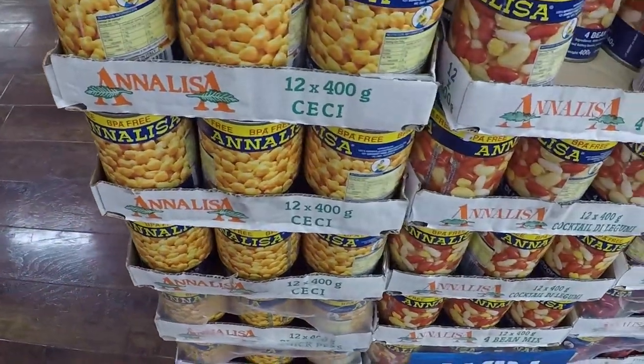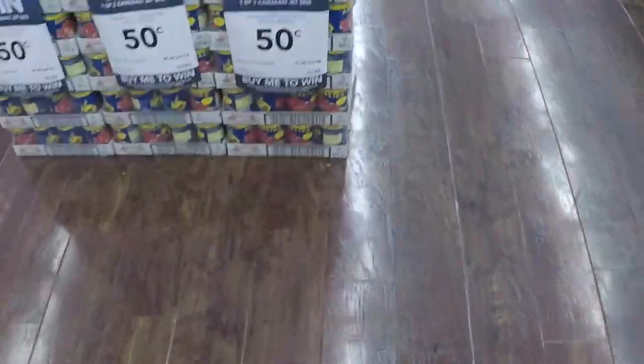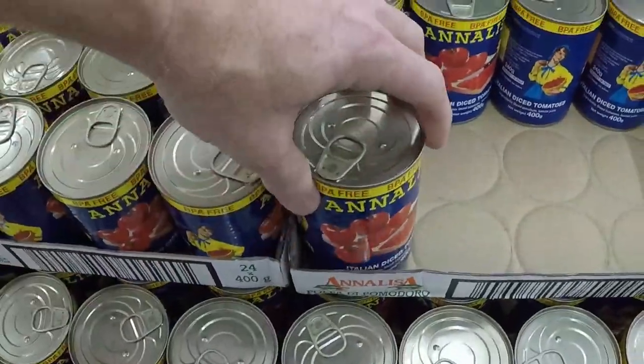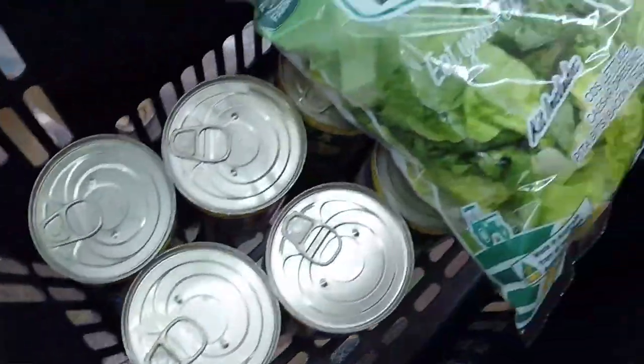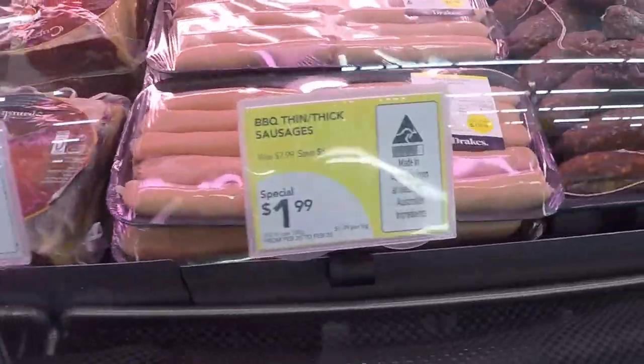So we got these beans and lentils and whatever. 50 cents a tin, but I bought up on these. 50 cents a tin for these tomatoes. That's cheap as. So I got quite a few. It's your bacon. Got $8 bacon and $1 sausages. What do you want?